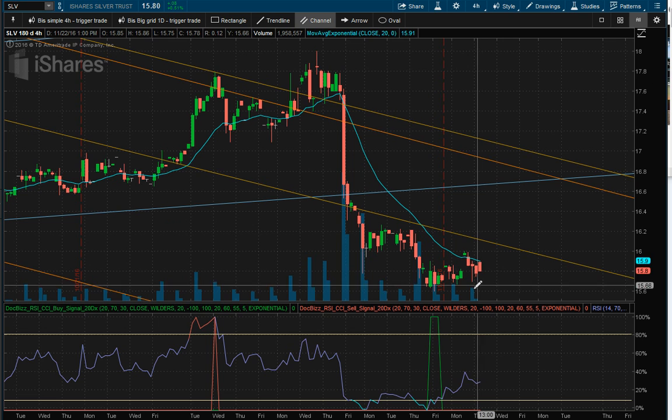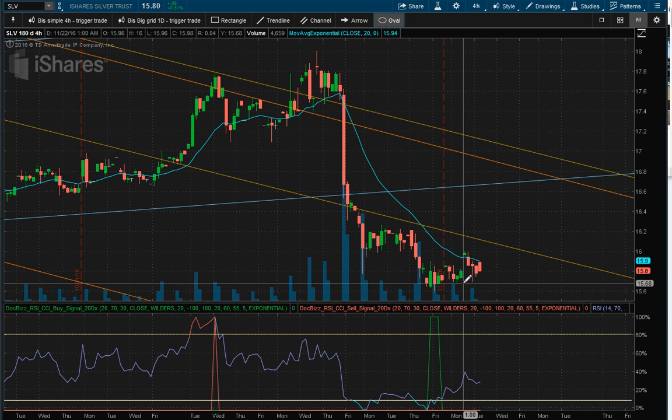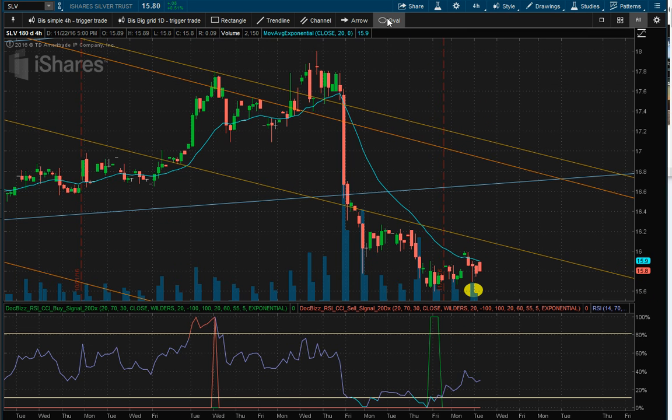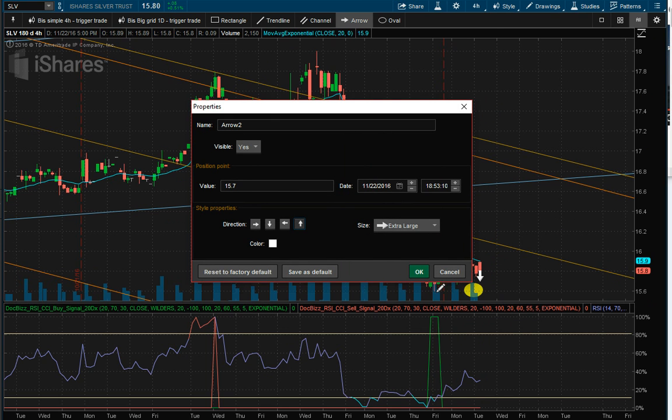This silver, I like to go long, but because of this very low volume here, not very confident. And silver is up 0.5% today. So what those look like, it's ready to buy. So either way, I'm gonna put a buy on silver, short term.